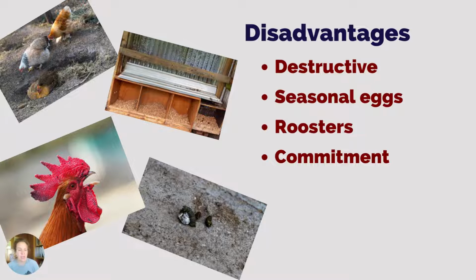Also, you will need to have a way to keep them out of your garden. I just have a small netting around my garden so they can't get in, and they like to peck on watermelons and tomatoes, and they basically will just scratch everywhere in your garden.